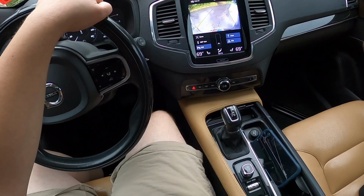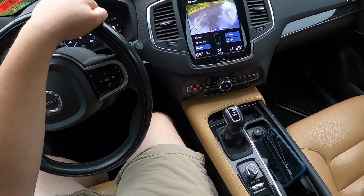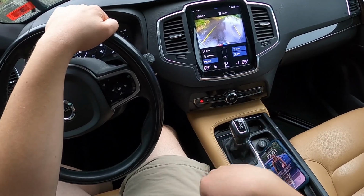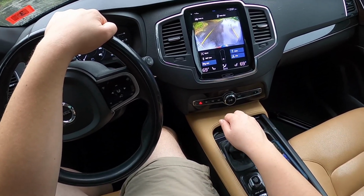So as you can see here, we also have this lovely backup camera. You have plenty of different views that you can kind of play around with, and you have parking sensors throughout, which is great.